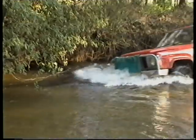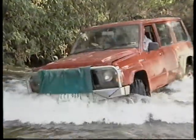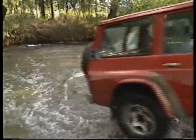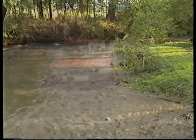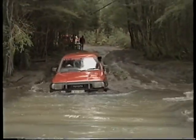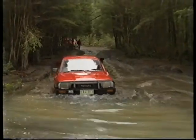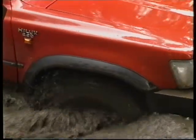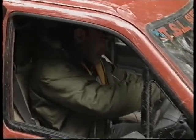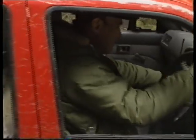Once you are through, your brakes may be ineffective. They can be dried by driving a short distance with the brake on. Remember, with most obstacles, you get a second chance. With a water crossing, you have no such luxury. If you become stuck, it generally means a recovery job and wet gear, along with soaked upholstery.